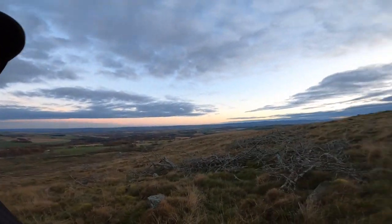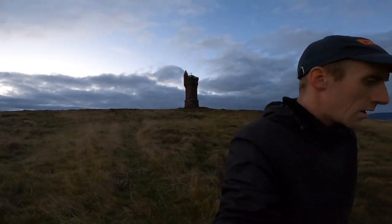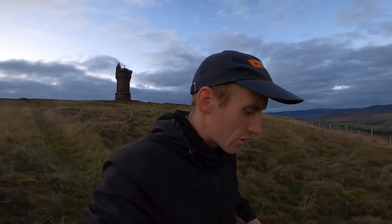It's so peaceful as well. If I wasn't speaking, you can just hear this noise. Nothing but the wind, folks. And that's what I love about Scotland.